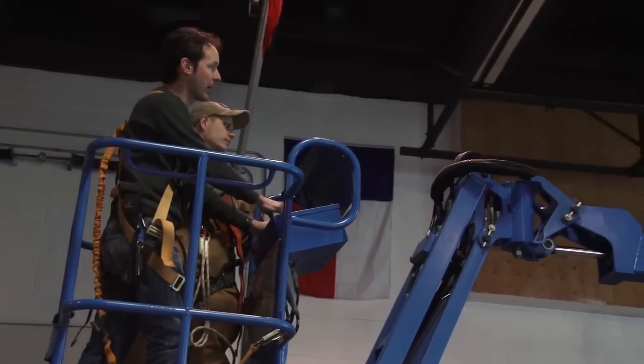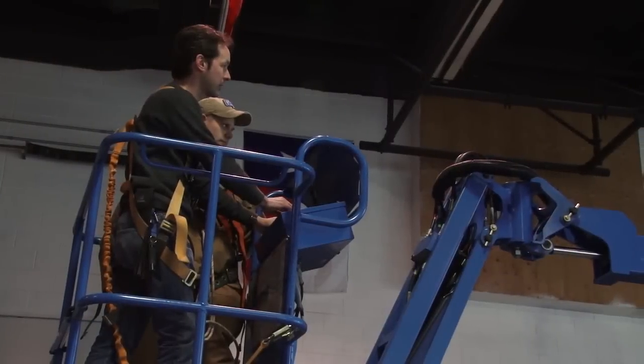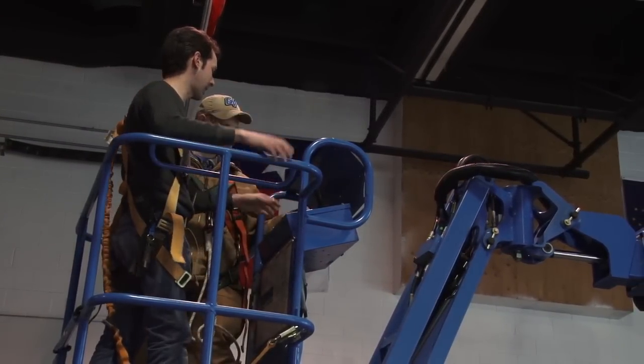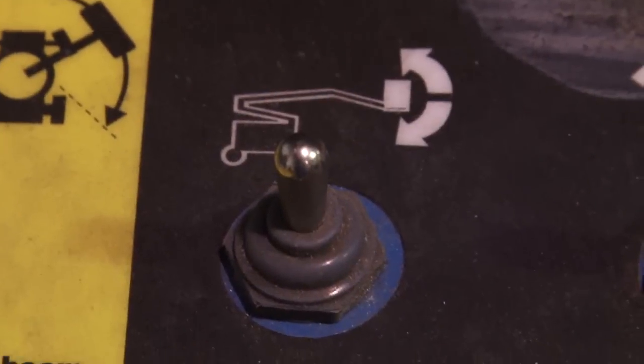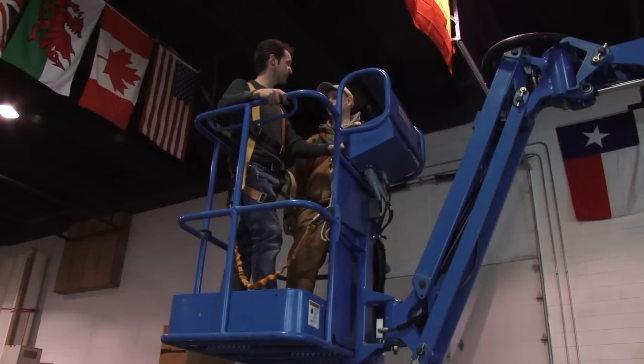Now I'm slowing it down by using the speed knob, just because it's nice to not slam into things. All right. Okay, once again, coming across the top row, we have tilt, boom extension. The next one is wrist turn. At the end of the main boom, it can pivot left to right.